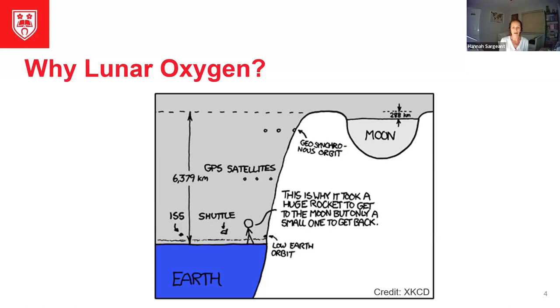A gravity well demonstrates how much energy you need to escape the gravity of an object. Earth being more massive means it takes a lot more energy to escape Earth's gravity than it does to escape the moon's gravity. So this is why it took a huge rocket to get to the moon, but only a small one to get back.